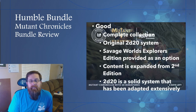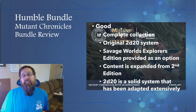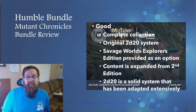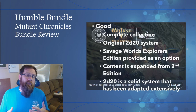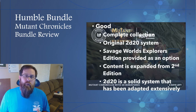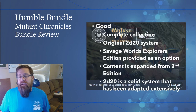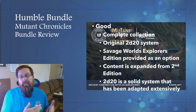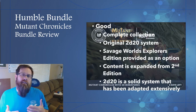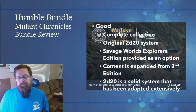Also, again, the 2D20 system is very solid. I've been wanting to do a review of the system, but they've actually adapted it pretty extensively based on the property that they're using. And so the Dune system actually ends up being very different from the Mutant Chronicles system, but it still uses the core 2D20 mechanic.